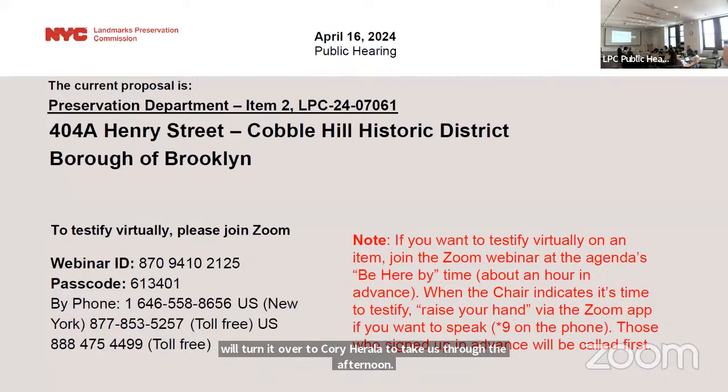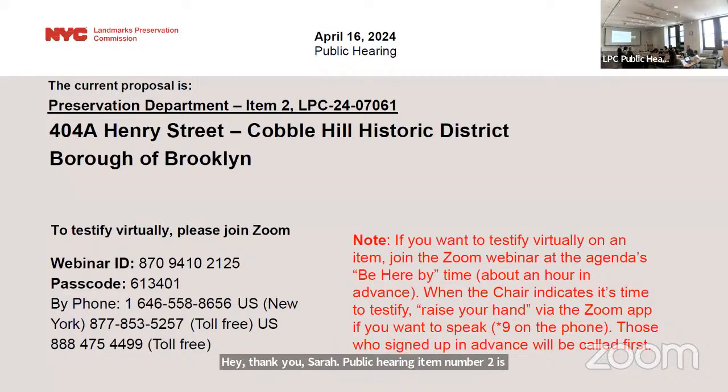Public hearing item number two is LPC 24-07061, an application for a certificate of appropriateness in the borough of Brooklyn, block 310, lot 21, 404A Henry Street in the Cobble Hill Historic District. This is a row house built circa 1870, and the application is to modify fire escapes and install a rear balcony.